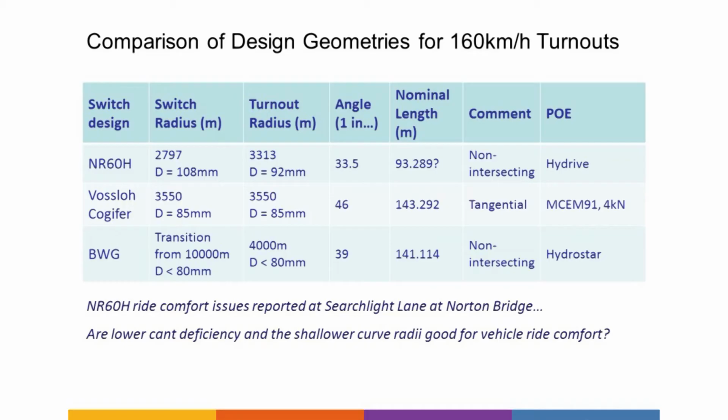We know recently that we had problems with the NR60H with ride comfort issues at Searchlight Lane in Northern Bridge. The speed is supposed to be 100 miles per hour, but now we're reducing the speed to what, 90, Ian? Yeah, 90, because we have ride comfort issues. So does it mean that we need to make sure that the cant deficiency is low? Because comparing the three switches, NR60H has the highest cant deficiency of 92 mil.